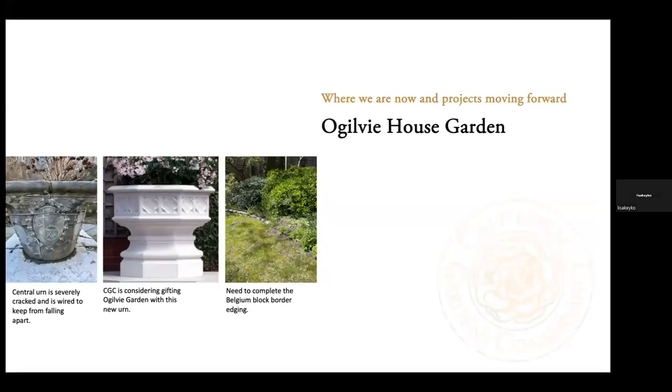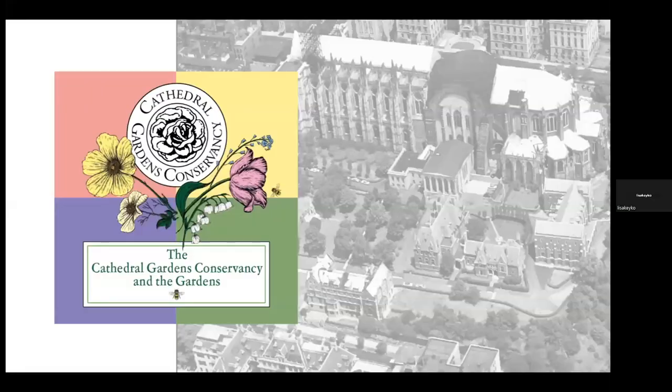At Ogilvie House, the Conservancy is considering the purchase of a new urn to replace the cracked and unsafe existing one. And more Belgian block is needed to finish the garden edging. As you see, we have some ambitious plans ahead of us.